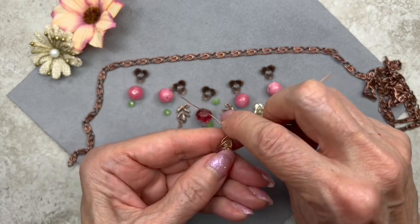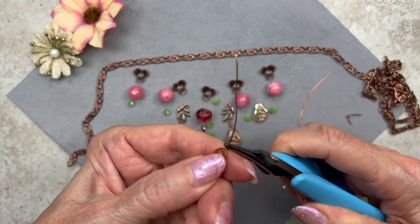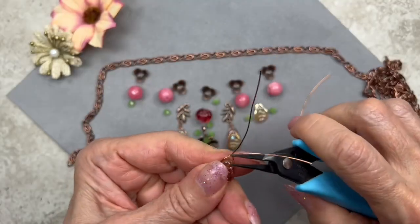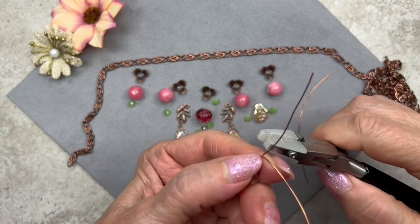And again, you want to wrap it around the top of the bead like this. Bend one piece so that it points straight up like this. And bend the other one so that it points out to the side like this. Let me straighten out my wire a little bit.